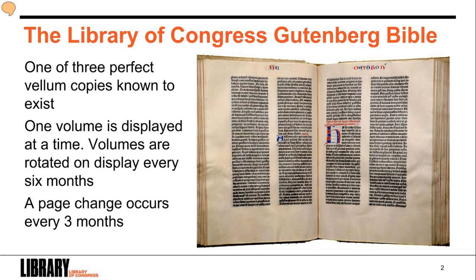This designation puts into effect a number of conservation and security requirements that apply to a select group of objects. We display 1 volume at a time, while the remaining 2 are secured in their storage vault. The environmental conditions of the vault are set at 53 degrees Fahrenheit and 50% RH, similar to the display case conditions.